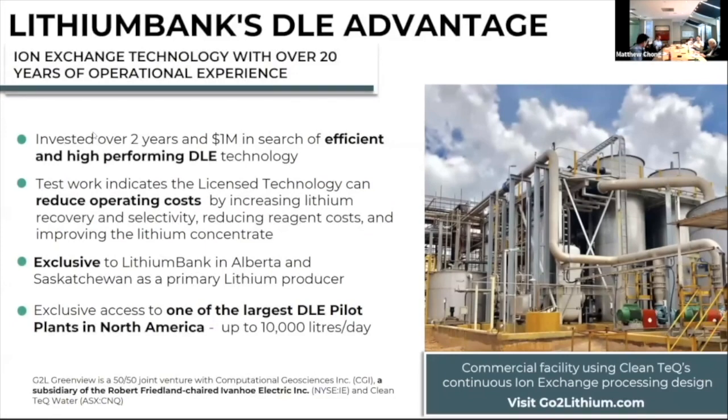So the technology, I haven't really talked about it too much yet, just a little bit. It's an ion exchange system, and it's, like I said, 2 years. Hatch is the third party to verify all the test work. And this is an exclusive licensing agreement we've signed. It's a milestone agreement for shares, 4 million shares on signing, 3 million on the first milestone of delivering a 10,000 liter per day pilot plant to Calgary, and it working, of course. So, running 100 hours of brine testing continuously would be a successful first milestone.